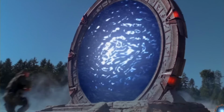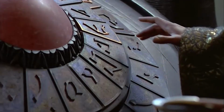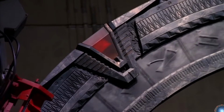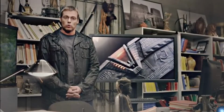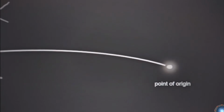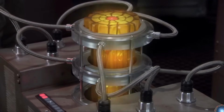Every time the story needed to cheat the gate rules, boom, a new chevron reason appeared. The ancients did it. The gate's from a different era. We upgraded the system, sure. But yet, we bought it. Every time. Because even when the logic cracked, the mystery held. Stargate gave us a system that felt tactile, mechanical, possible. Even when it was impossibly inconsistent. But if you thought these were big plot holes, then you will be shocked by the next ones.